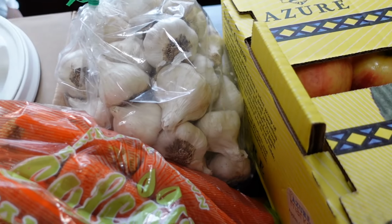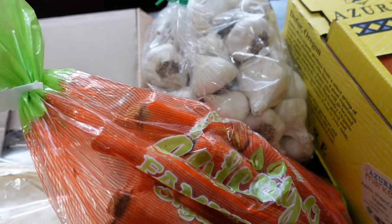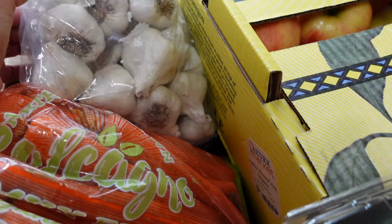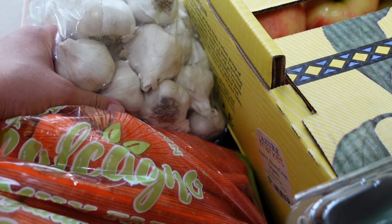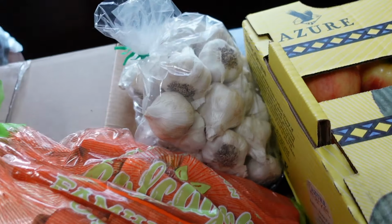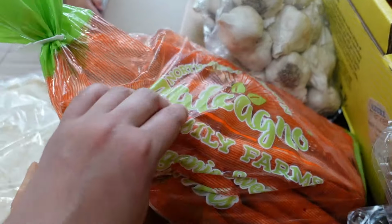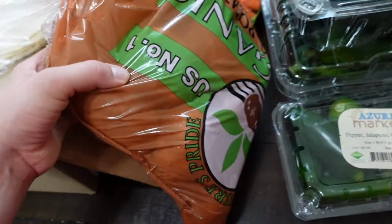We have eaten through those, and so I bought some in from Azure. We will definitely need to grow a lot of garlic in our future garden, but I'm also excited to just have some single cloves on hand because sometimes you don't need the whole puck. So I have sort of missed just having a bulb or 2 in my pantry for times when you just need one little clove. I got a 5-pound bag of carrots and a 5-pound bag of russet potatoes.